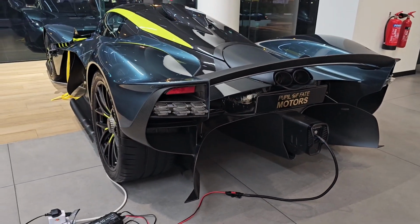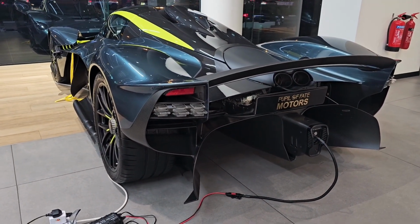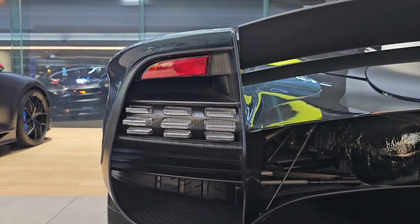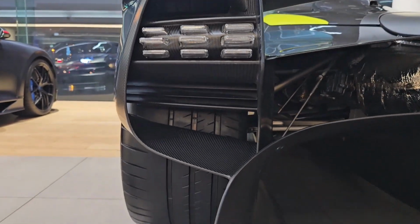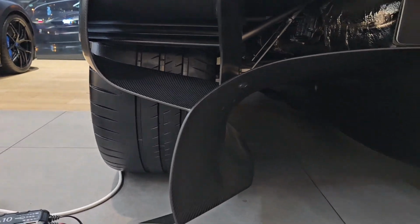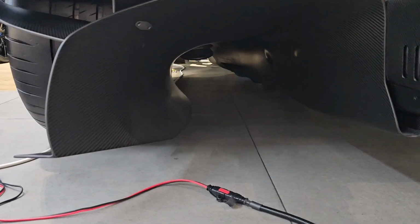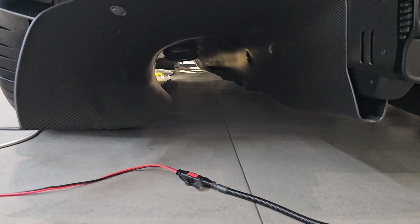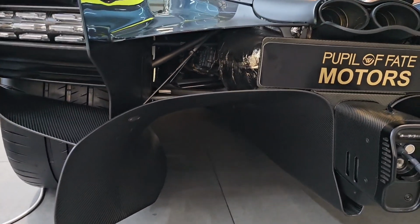You can see it's like a Batmobile. It's absolutely insane. You have these Aston Martin Vulcan or Bugatti Divo type tail lights, empty fenders for the rear wheels, a very long diffuser, and you can see the front blades of the car from the back, which is insane.